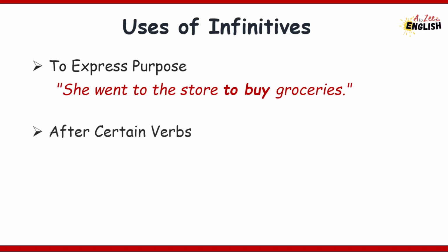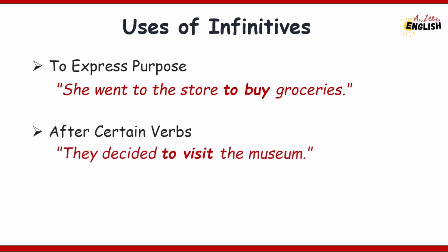Next usage is after certain verbs. For example, they decided to visit the museum. Verbs like decide, plan, want, and agree are often followed by infinitives to convey the intended action.